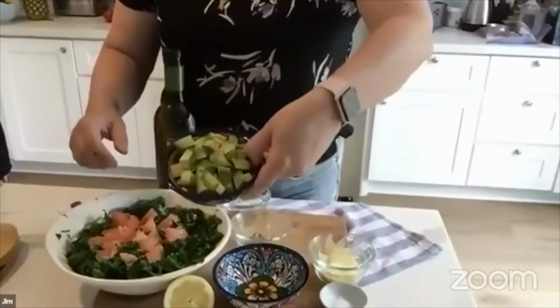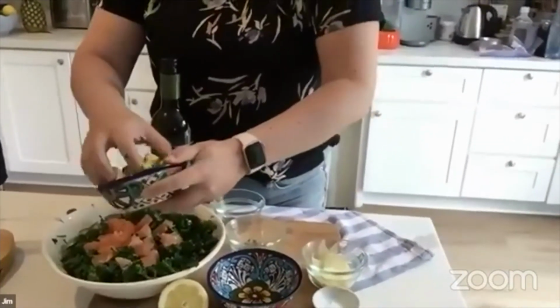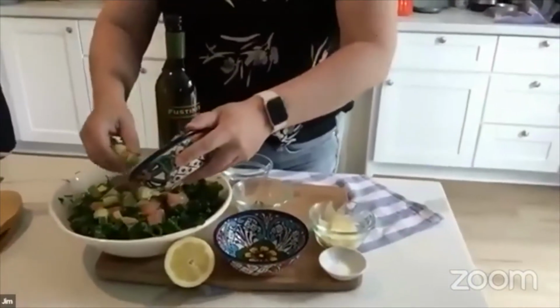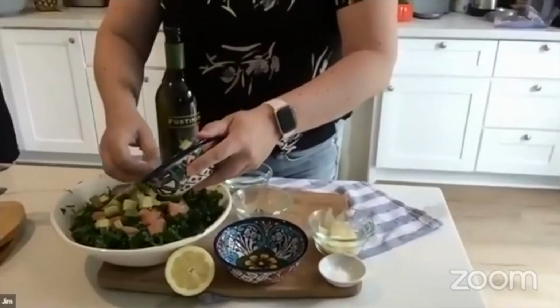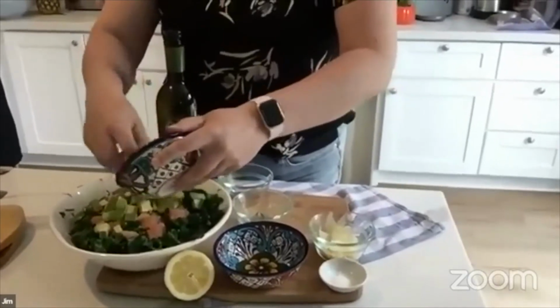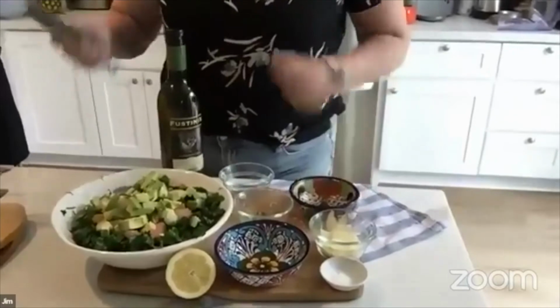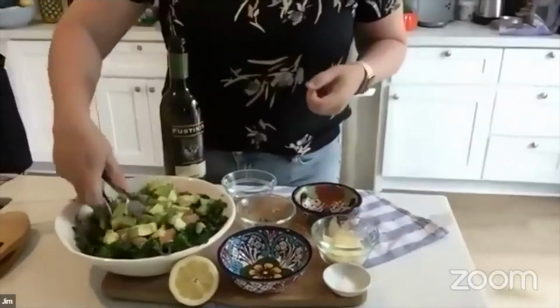We've got basically a whole avocado here, and we're lucky in California to have all this super fresh produce. And hopefully now that it's summertime, that will be coming to Michigan as well. So you add that and you give it another toss.